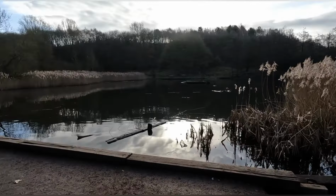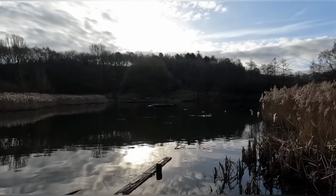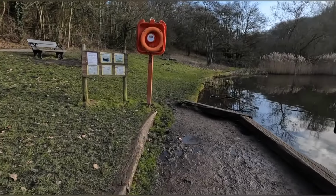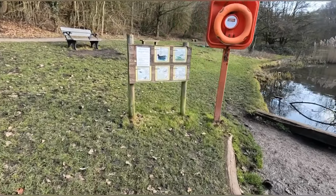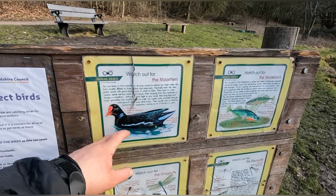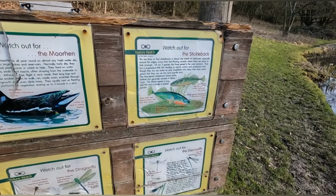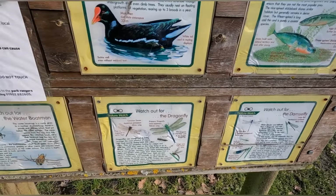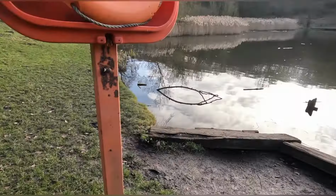So just looking down from the pool from this side, look, the sun shining down. And it does tell you here about the birds and the stuff, what you can expect to be on here. So they put some different things on, the moorhen. And there's different things there, there's even fish in here, the stickleback, dragonflies and water boatmen. Look at that.